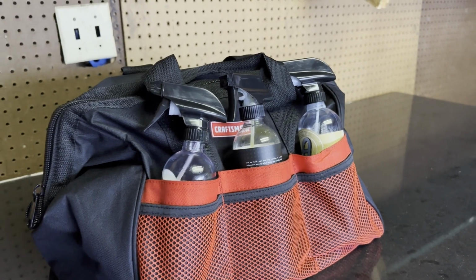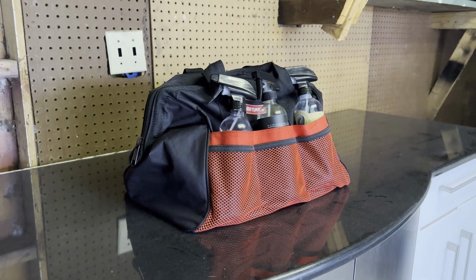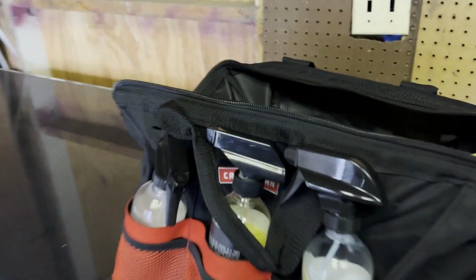Personally, I just have a tool bag that has a couple slots for detailing things. Makes it super easy when I'm on the go. If I drive somewhere, I need to do a quick detail spray in the car. I keep my tire shine in it. I keep my detail spray in it. I keep microfibers in it always, because I'm always seeming to use those when I'm on the go. So a mobile detailing bag where you can keep stuff is definitely a priority for car guys that like to keep things clean.